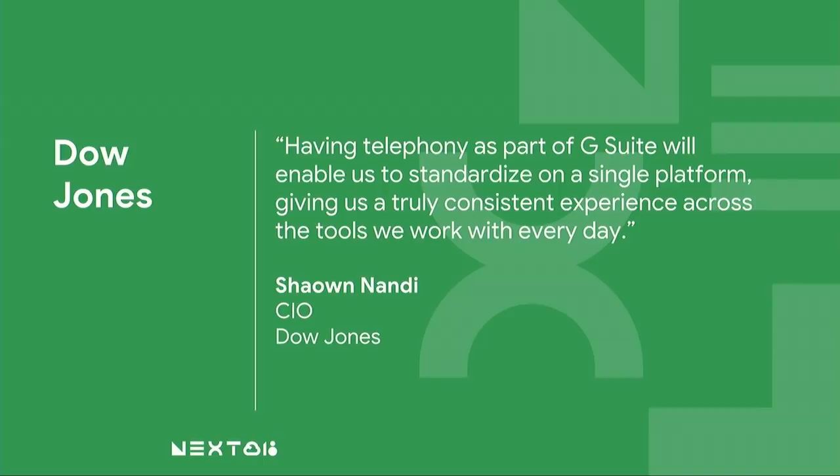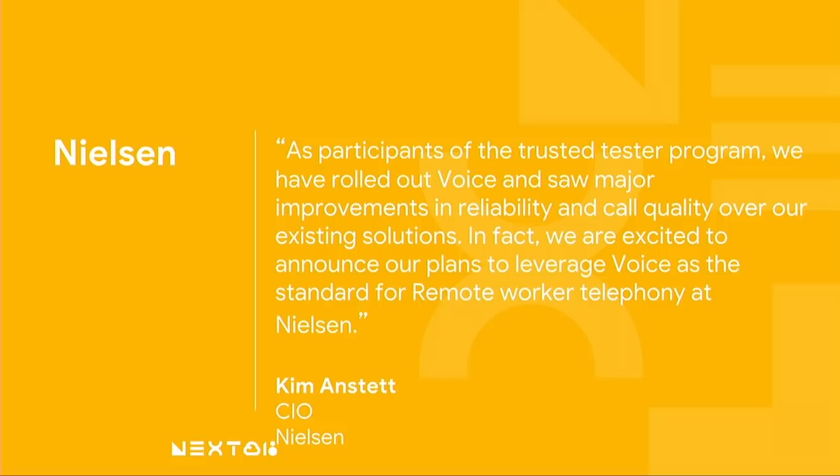Dow Jones was one of our early customers. They've been on the product since October. They actually were using Google Voice in an office even before we started making the service a managed product that you see today. And they were excited about the consistency that Google Voice has brought to their telephony. Nielsen started using it around the same time, and they experienced benefits in quality and reliability to the extent that they've decided to leverage Voice as a standard for remote worker telephony across their company.